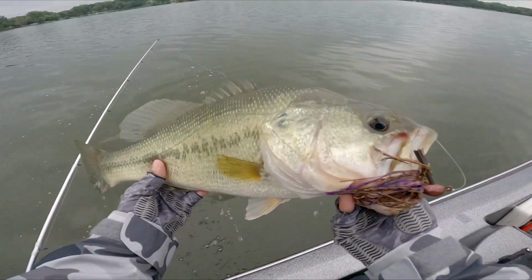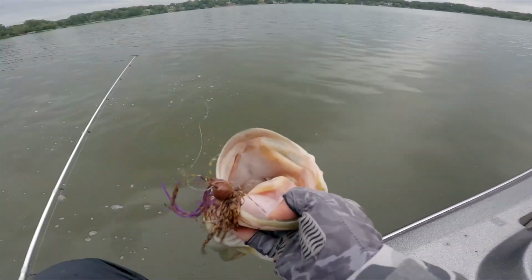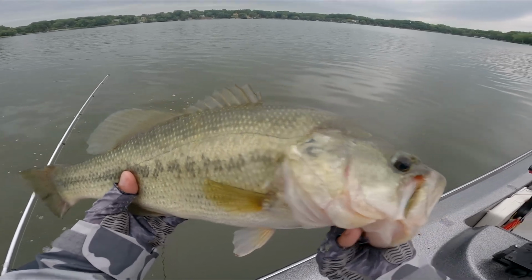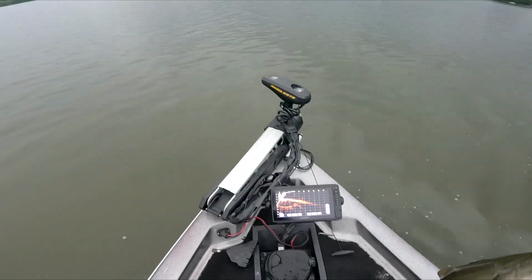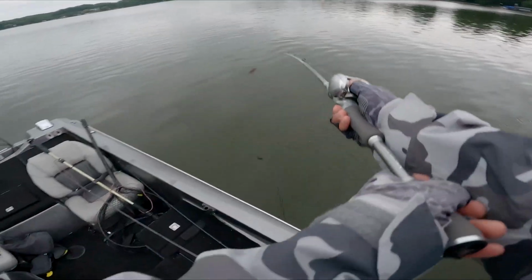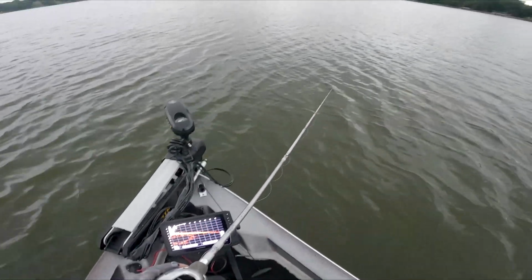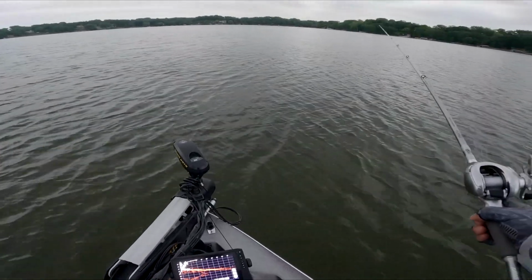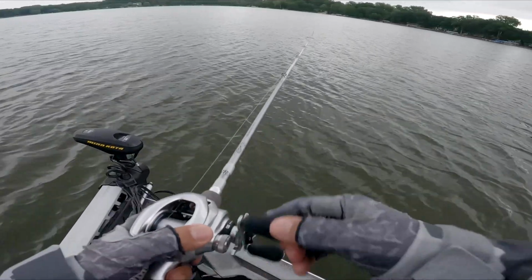Oh. Ooh. Hell yeah. First fish of the morning. Take that. Oh, look at that, boys. Just an absolute beautiful fish, dude. Let's get a weight on her. Those gotta be bass, bro.